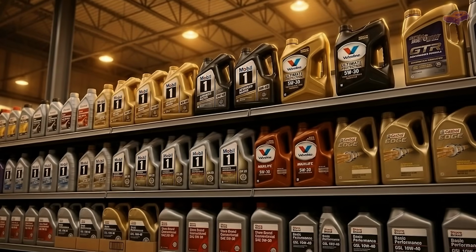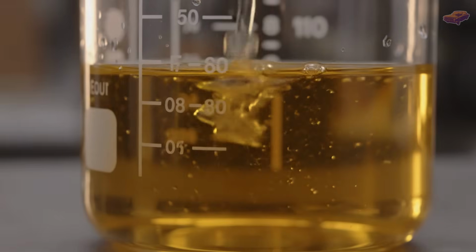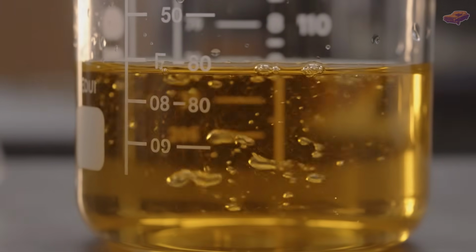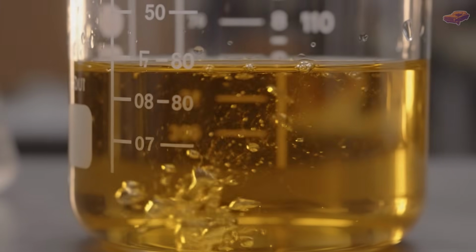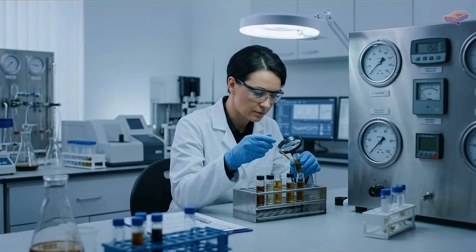Some flagship oils, like the very top Pennzoil synthetics, even begin from natural gas through a special process that creates an unusually clean and remarkably pure starting base. On top of that base, every quality oil receives a careful blend of detergents and anti-wear agents that quietly do the heavy lifting deep inside your running engine mile after mile.